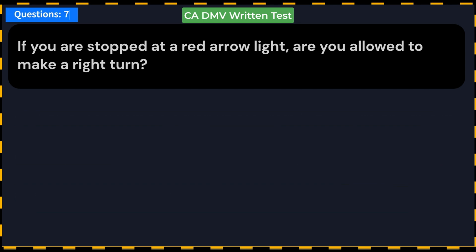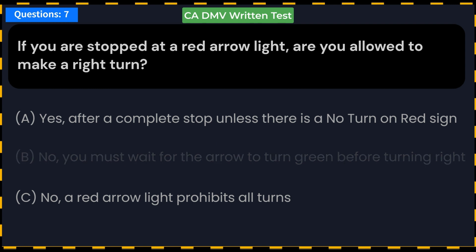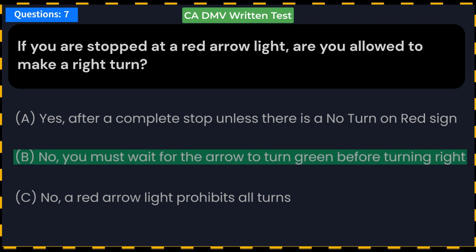If you are stopped at a red arrow light, are you allowed to make a right turn? A. Yes, after a complete stop unless there is a no turn on red sign. B. No, you must wait for the arrow to turn green before turning right. C. No, a red arrow light prohibits all turns. Answer: B. No, you must wait for the arrow to turn green before turning right.